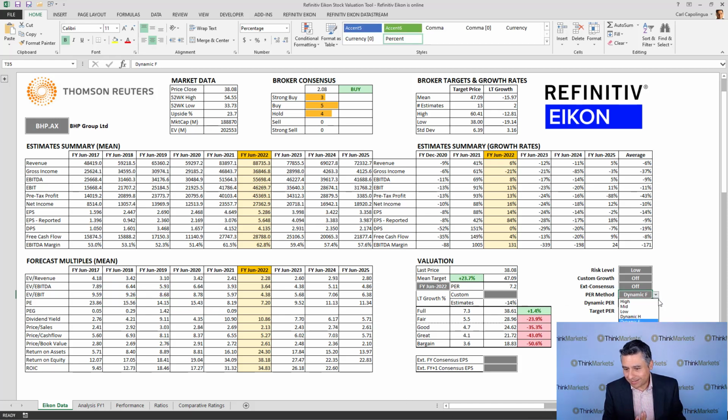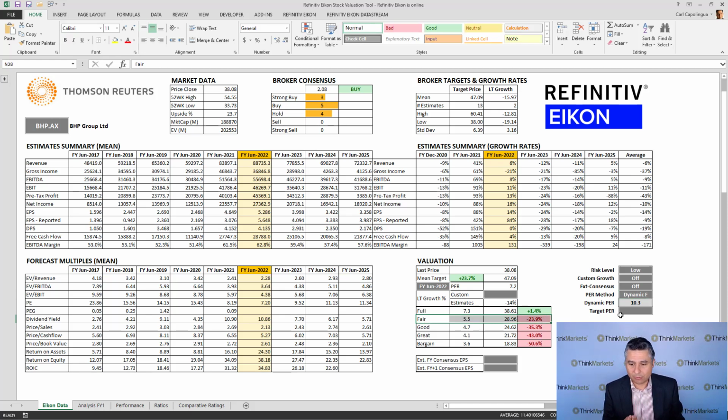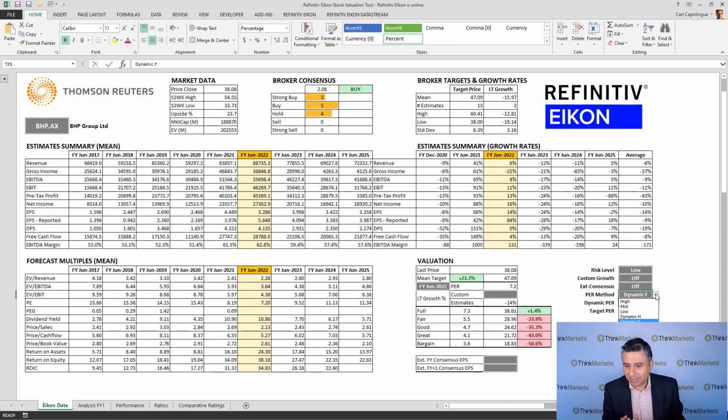And I think 10.3, the future one in this case, is probably not the most appropriate way of going about things. Incidentally, it does change it quite significantly, doesn't it? If we go to holding it to a 10 PE, it looks overvalued on that basis, like significantly overvalued. But I don't think that's appropriate, and I don't feel that's what the market is actually using, to be honest. And when we get to here, it starts to make more sense.